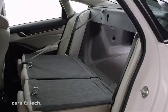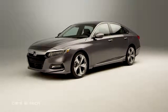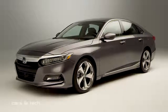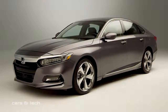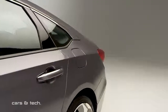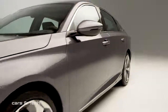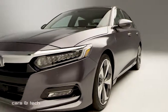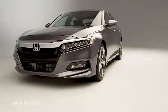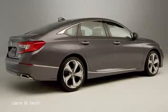Underneath the skin is a more rigid and lightweight body, with our highest ever application of ultra high strength steel, plus a new aluminum intensive chassis with available adaptive dampers. These are tied to a new 2-mode driving system with normal and sport modes that let you dial up the Accord's reflexes when the mood is right. And while the EPA ratings are not yet final, we expect to deliver top-class fuel economy and performance. It all adds up to the most refined, sporty, and responsive Accord we've ever made.